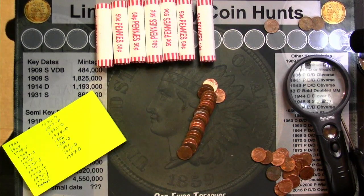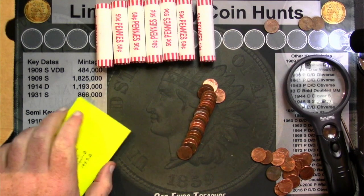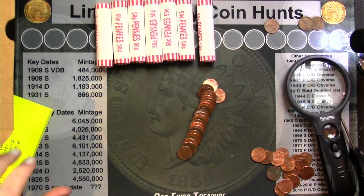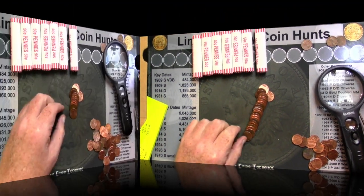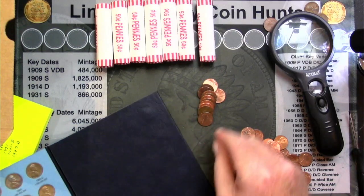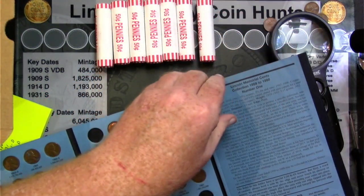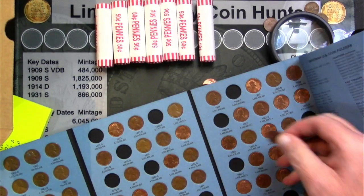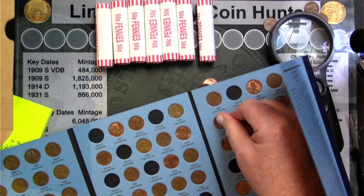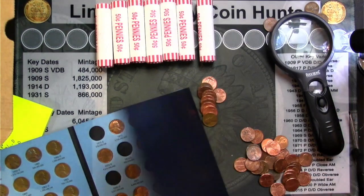Scratch that off the list. Okay, keep looking. Okay, and got another one just a few cents later than I needed. 1986 D. So we'll grab him up. 1986 D. Yeah. All right.